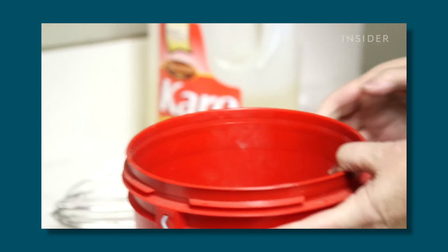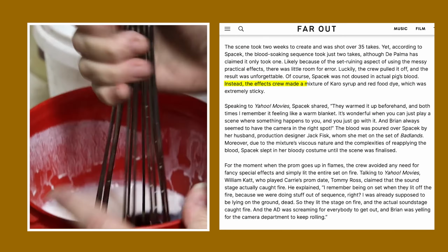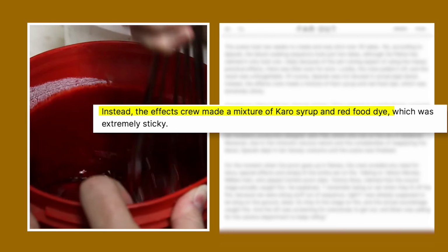I was told that this was real pig's blood. How this became an urban legend, I have no idea, because in actuality, no, this is not real. They didn't actually use pig's blood and dump it on her. This is a mix of Karo syrup and red food dye. It's explained here in Far Out Magazine, where the directing and production team explain how they made the syrup.